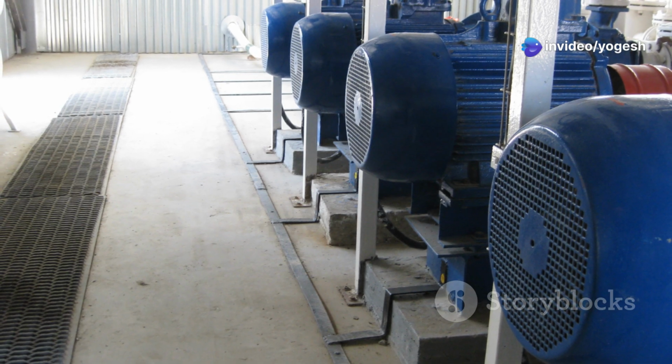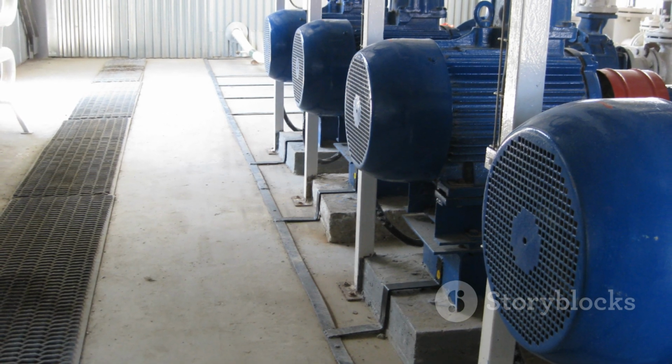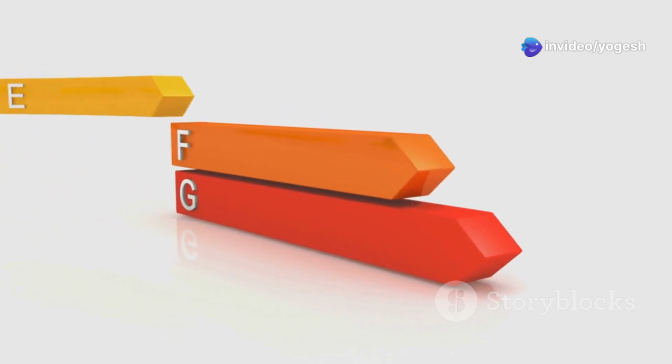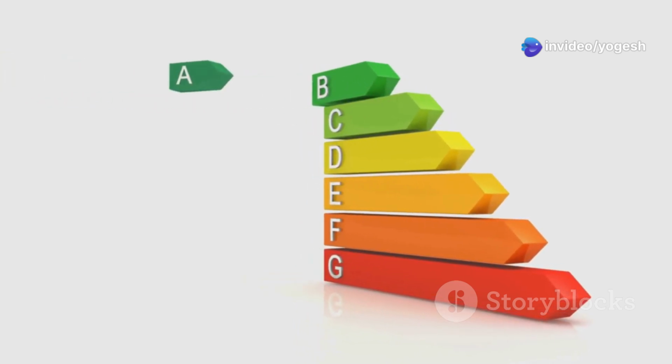Pump efficiency is absolutely key to minimizing energy consumption and maximizing performance. A more efficient pump will save you money in the long run. Therefore, select a pump that operates as close as possible to its best efficiency point, or BEP. This ensures optimal performance and reduces energy waste.